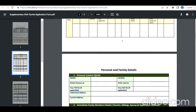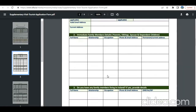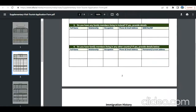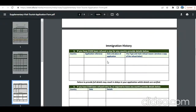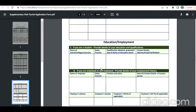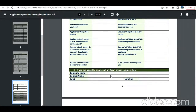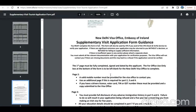and this section is for office use, personal and family details, contact immediate family members, do you have any family in Ireland, are you living in another country, okay, provide information, immigration history, if you have been refused, this is about refusal detail, education, employment, your stay in Ireland. So basically it's in detail in summary that you have submitted.